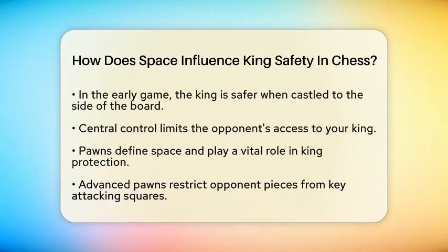Now, where should your king be? In the early game, having your king in the center can be risky. Open lines and diagonals can expose it to threats from various angles. That's why castling is important. It moves your king to the side of the board, where it is generally safer. If your pawns and pieces control the central squares, they limit your opponent's access to your king.